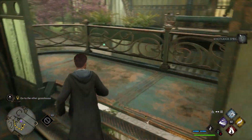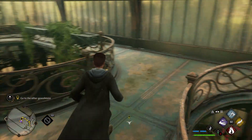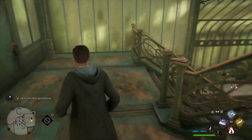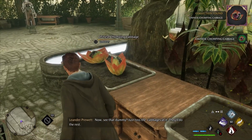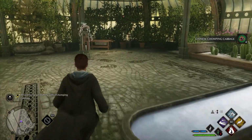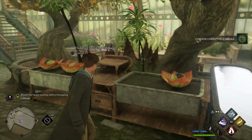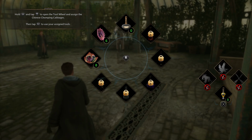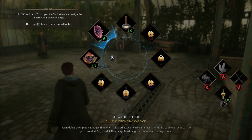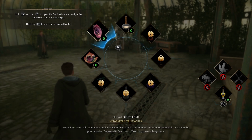Do we have anything here at the balcony? Nope. So let's go downstairs then. Here we are, home of the Chinese chomping cabbages. Go on, grab a few. Now, see that dummy? Just toss the cabbages at it, and they'll do the rest. Oh, I see. And tap R.